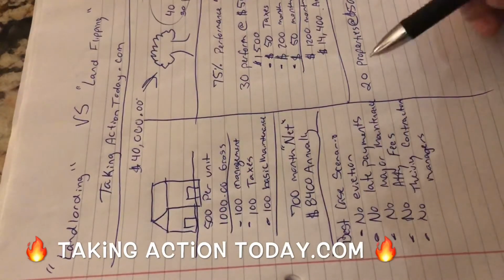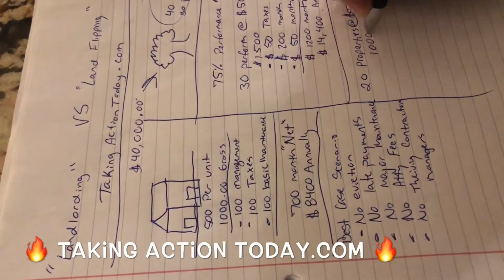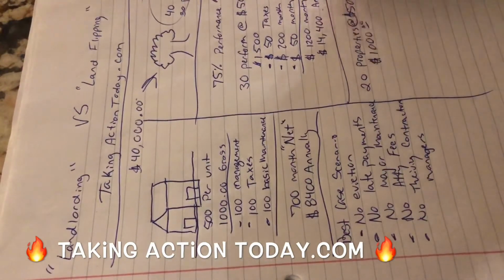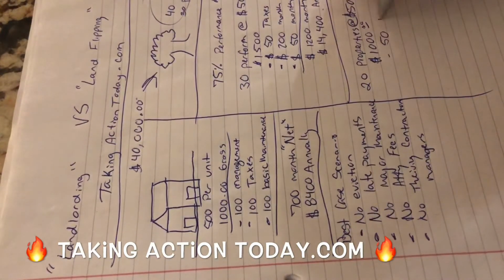So we have 20 properties performing at $50 a month. That gives us $1,000 a month income. That's gross income. Let's say nothing changes in this scenario. Well, obviously it doesn't for the most part because taxes don't go away. So let's say we pay $50 in taxes.